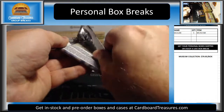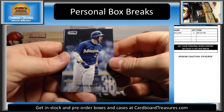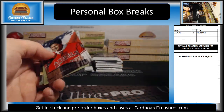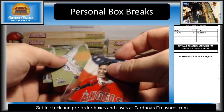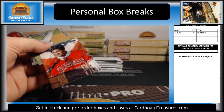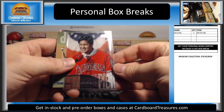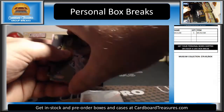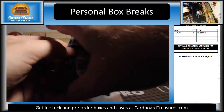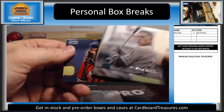So I pulled these out of the box and placed them strategically because autos are in the same spot in every box from what I've seen. Travis Shaw, there's Shohei Ohtani, rookie card. And those are thick sleeves, I don't need those. There's Ohtani. Walker Buehler, rookie. Brian Anderson. Sonny Gray, red foil. Avisail Garcia, Lucas Giolito, and Mike Clevinger.